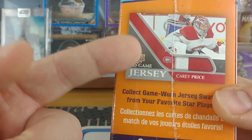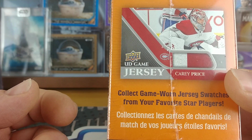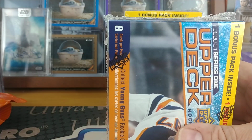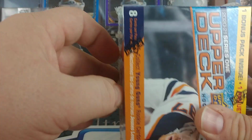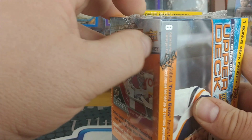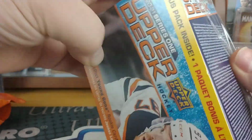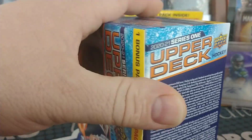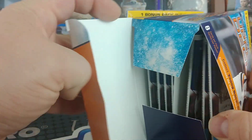And it does say that just like in retail, you can get the jersey relics. So I think it's this week or next that they have the tins and maybe the jumbos coming out, the jumbo boxes or collector's box, whatever they want to call it, that you normally see for Upper Deck Hockey.